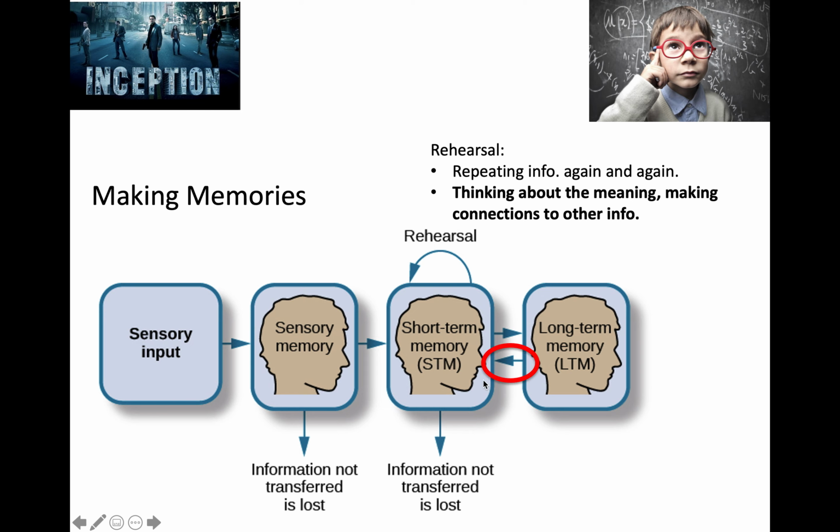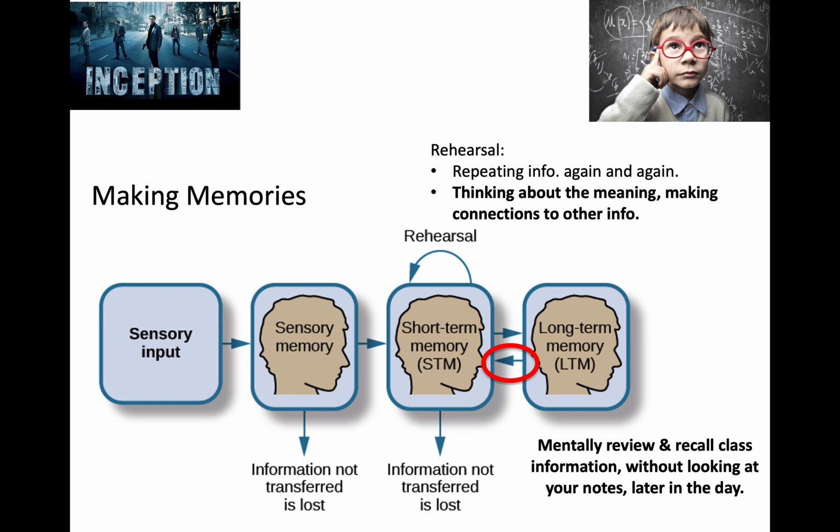Now, another thing to point out, notice this arrow goes back and forth between the short term and the long term. When you recall information from your long-term memory and bring it back to your short term, that strengthens your neural network there. It strengthens your ability to have that memory. So here's a great strategy for you. This one works really well.